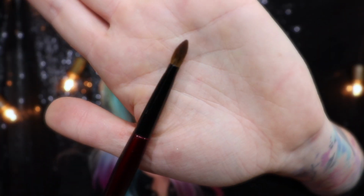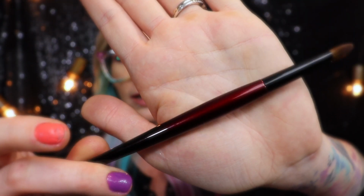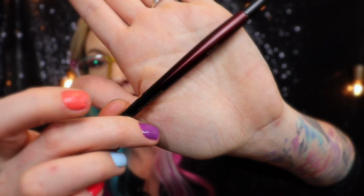Woohoo! Okay, I've been wanting to try one of Sonia G Brushes for so long. Now I have one. This is the Builder Pro. It's just a flat brush. The handle of it, oh, it is so sleek feeling, and these bristles are so soft. Oh my goodness. If I could afford it, I would buy a whole set of these because they are amazing. I'm happy to have one of those.